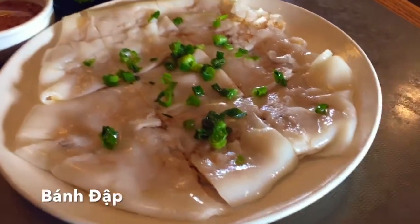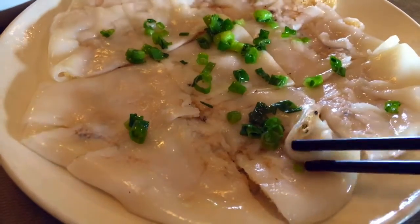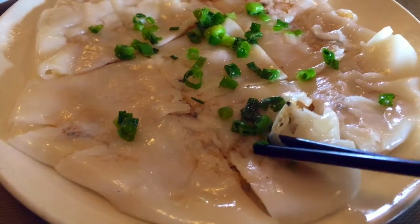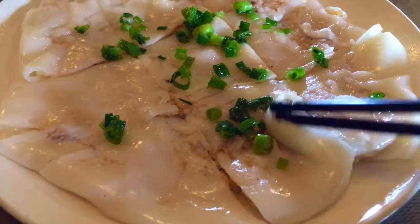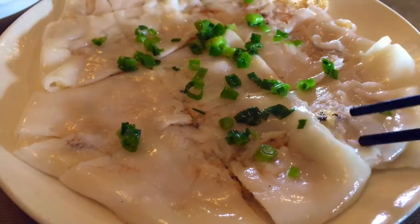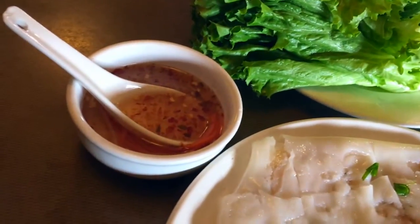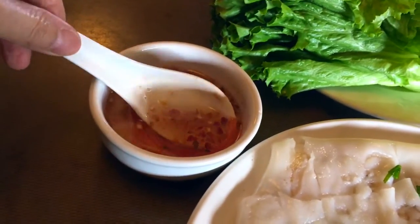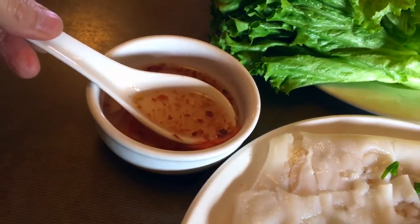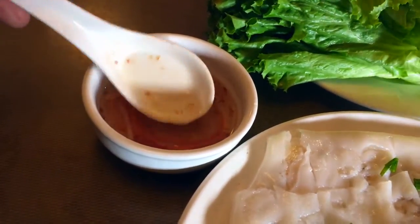For my appetizer, I ordered this bánh đắp, and this is quite unique and you can't find this anywhere else. On the outside is bánh quan, a thin rice noodle sheet, and it's kind of hard to open, but the filling is a crispy sesame rice cracker right here, which gives it a bit of a crunch. It comes with nước mắm chấm, which is the traditional dipping sauce for almost everything. It's a mixture of fish sauce, chili paste, lime juice, sugar, with fresh bits of pickled carrots and daikon.